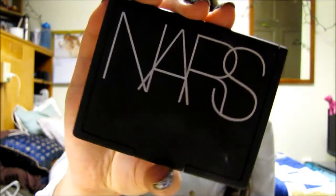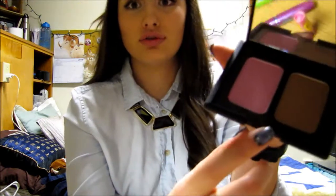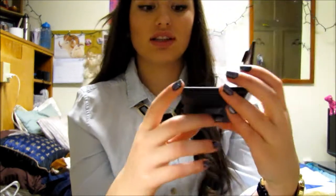Okay, so first I'm gonna start with makeup. The first product I want to say is something I've been using every day. This is a blush and bronzer duo, NARS Laguna. I've been using this stuff every day. So this year I've just recently gotten into bronzers and contouring and stuff like that. It's not too dark, it goes on good. But yeah, so definitely this is a favorite of 2012 because really good product.